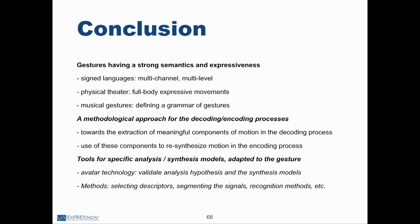We also developed tools for specific analysis-synthesis models adapted to the gestures. Among these tools, we developed avatar technology, which helped us validate the analysis hypotheses and the synthesis models. And we developed methods for selecting descriptors for each channel, for semantic processes, for recognition methods, for labeling, etc.